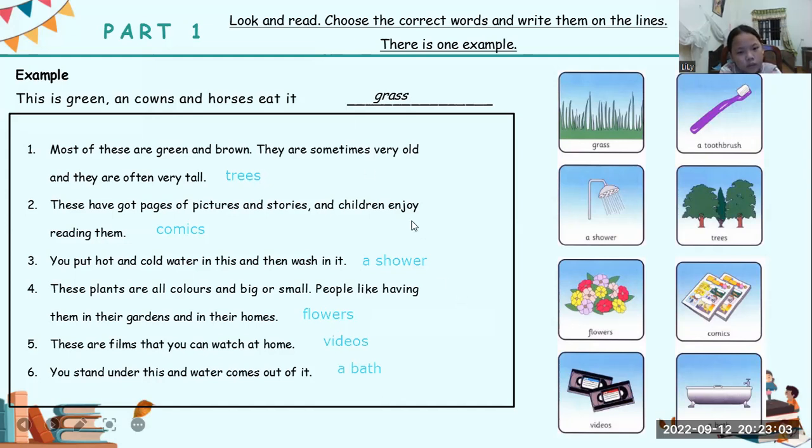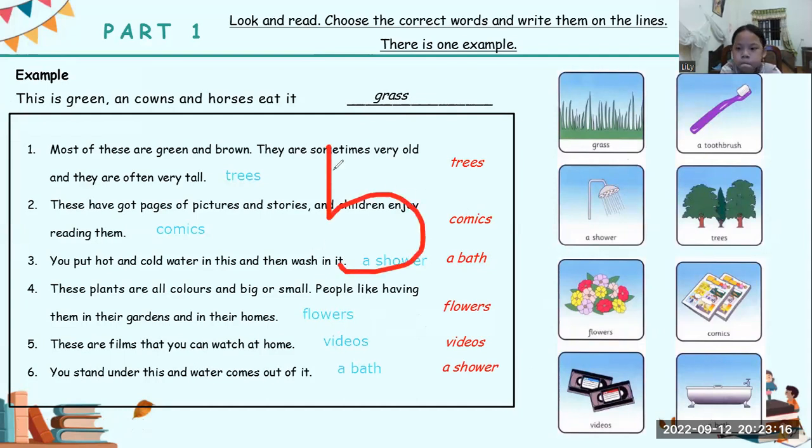Okay, very good. So let's check. Trees, comics, shower, flowers, videos, and a shower, it's a shower, not a bath. Okay, you got 5 out of 6.